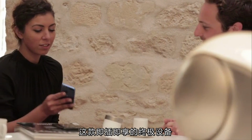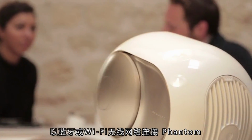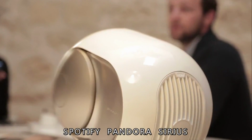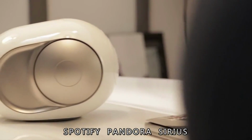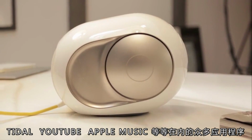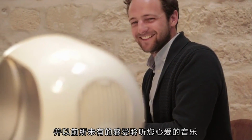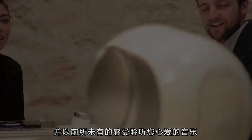The ultimate plug-and-play device. Connect to Phantom using Bluetooth or Wi-Fi and play music from any application. Spotify, Pandora, Sirius, Tidal, YouTube, Apple Music. The choice is yours. You will certainly rediscover your playlists and hear your favorite tracks like you never did before.